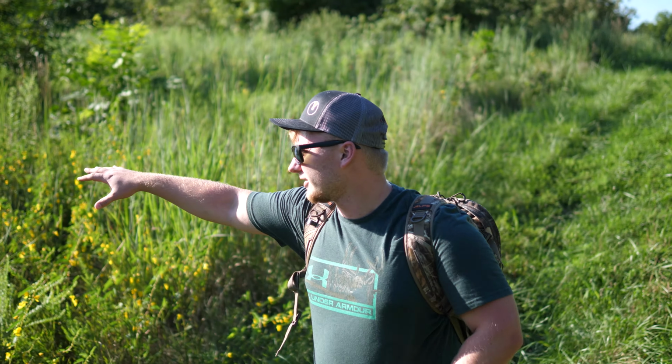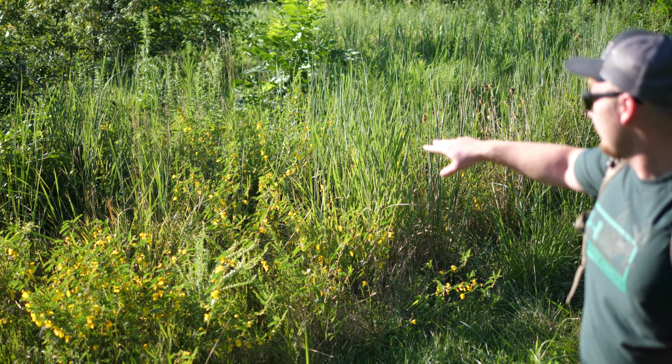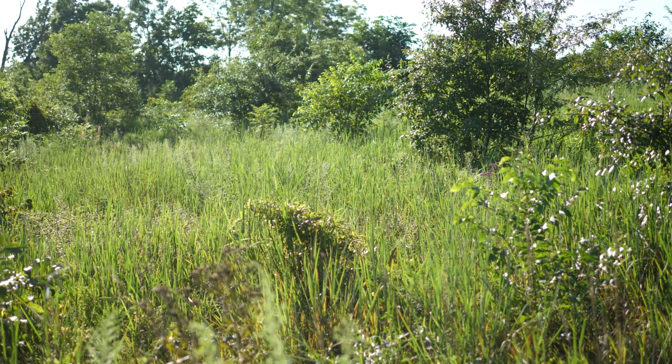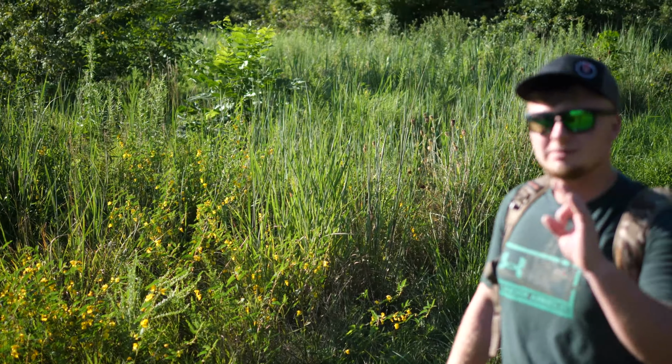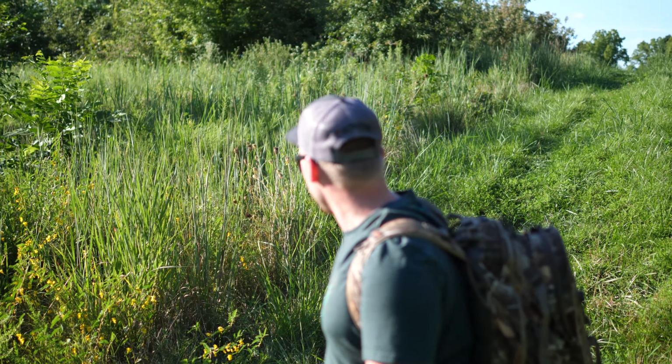So this is one of those areas where you walk by it on the trail. Most people are gonna breeze by it, not think twice. This is actually really good. If you can see this, show them on the camera, we have low bushy trees and tall grass. The perfect, absolutely perfect place where a big buck would wanna lay. There's nice runways coming out of here.